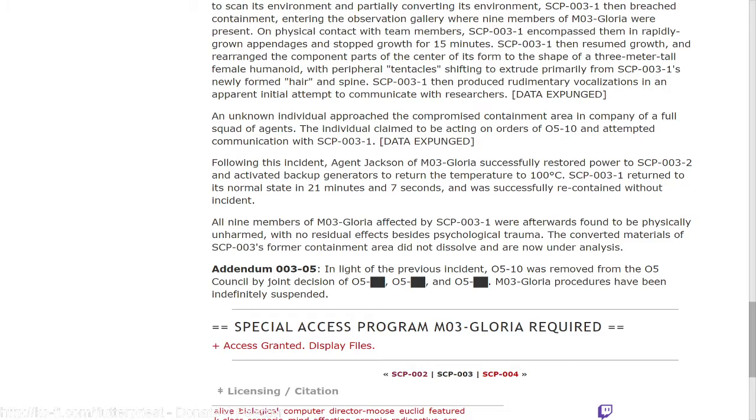An unknown individual approached the compromised containment area in company of a full squad of agents. The individual claimed to be acting on orders of O5-10 and attempted communication with Dash 1. Data expunged. Following this incident, Agent Jackson of MO3-Gloria successfully restored power to Dash 2 and activated backup generators to return the temperature to 100 degrees Celsius. Dash 1 returned to its normal state in 21 minutes and 7 seconds and was successfully recontained without incident.